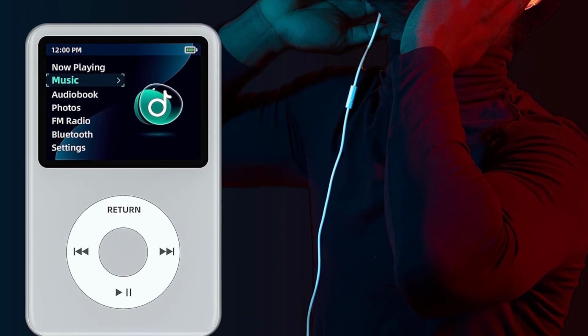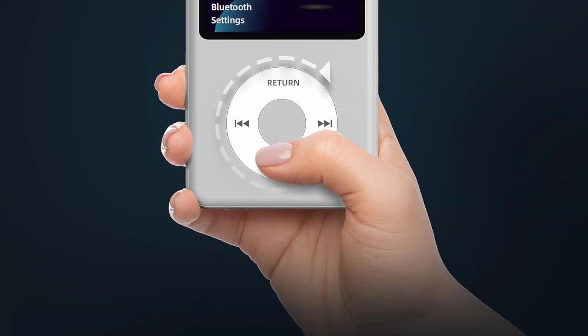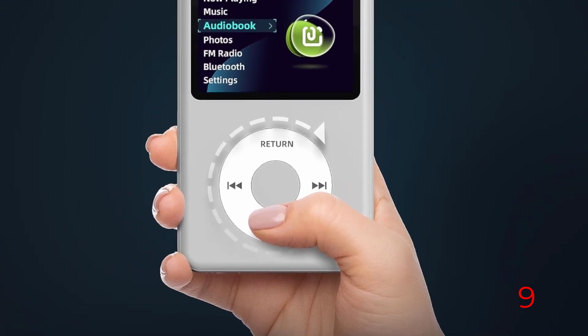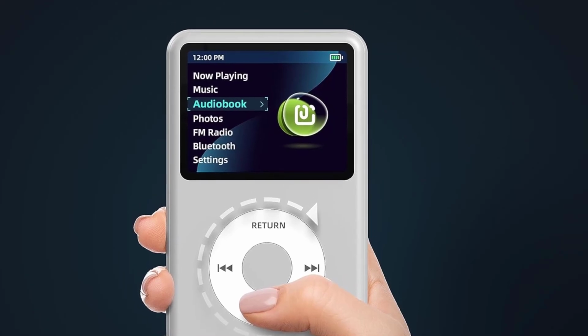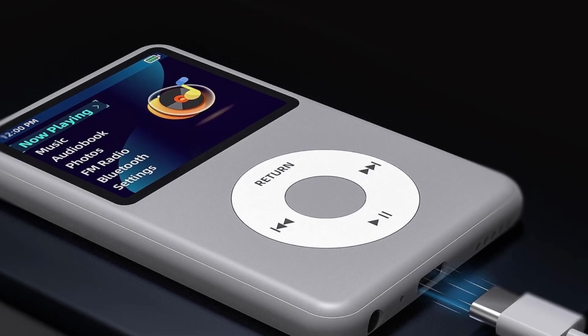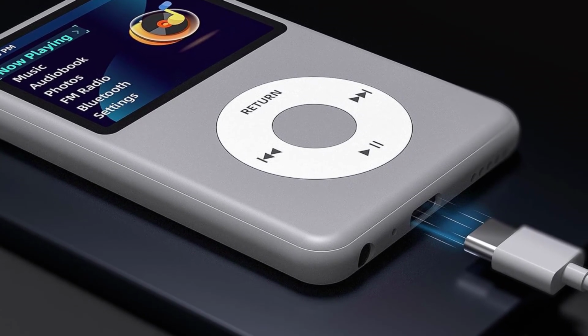In terms of function, like I said, it's got all you need. You can play MP3 files, FLAC files, and there's even an FM radio function. The 128 GB of on-device storage is enough for a hefty library, and the USB-C port means you can transfer files and charge at the highest speeds possible. It looks like an iPod, and it's easy to use like an iPod.